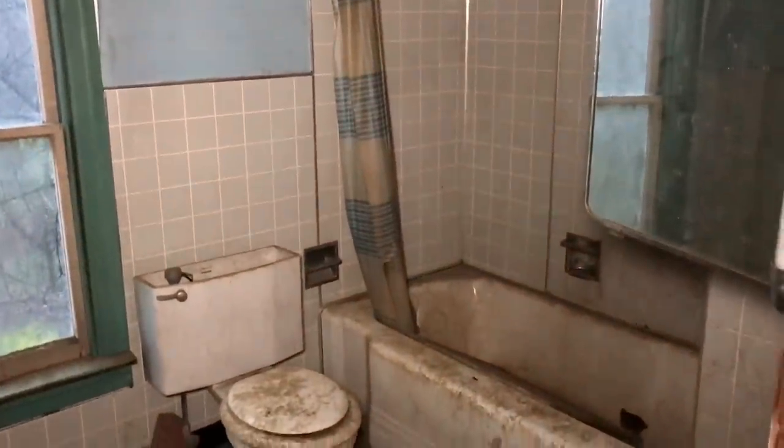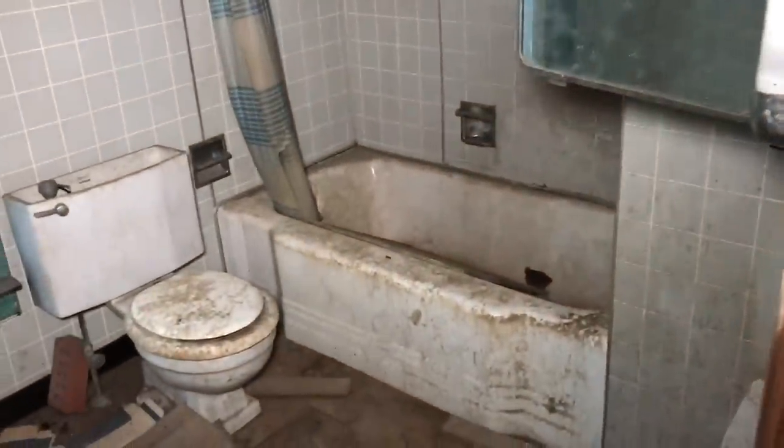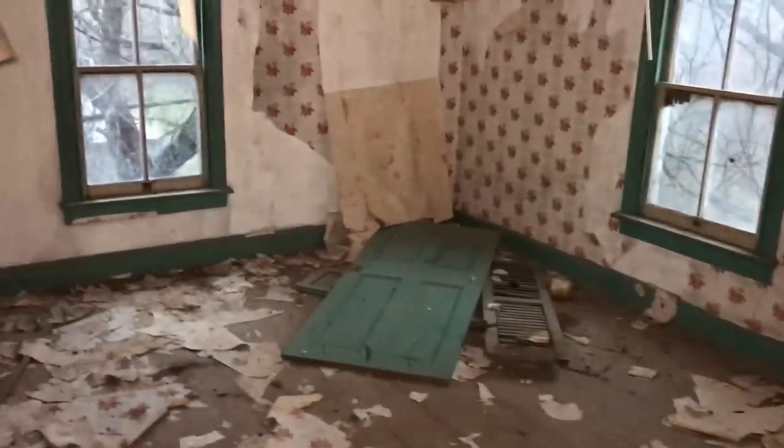Nothing really much up here. Second bathroom, bathtub. Where the other staircase leads up. Here's the very back room. That's pretty much the whole place.